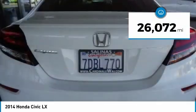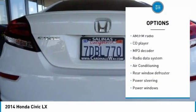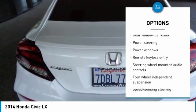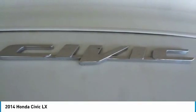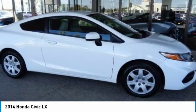Here are some of this vehicle's great options: traction control, air conditioning, dual airbags, backup camera, power steering, rear window defroster, power windows, CD player, security system, electronic stability control. If you like it online, you'll love it in your driveway. Take it for a spin today.